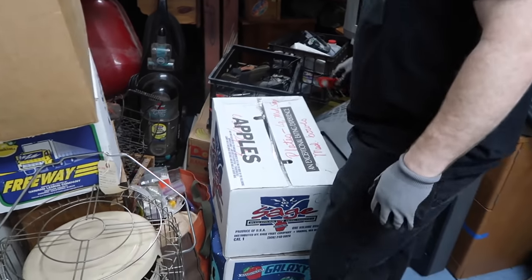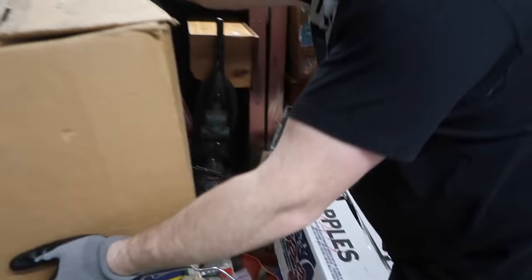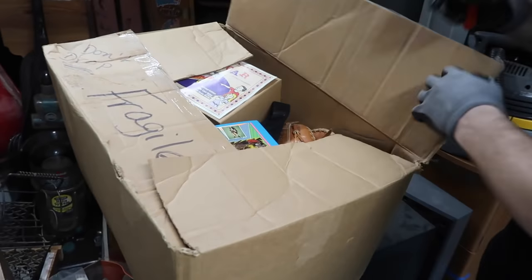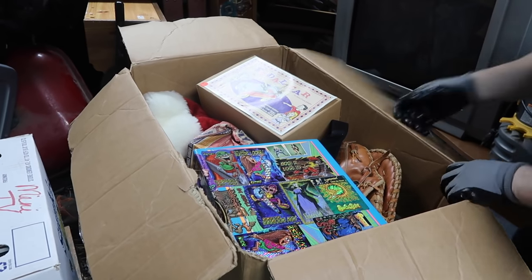All right. So which box should we do? I'm going to try to get through here a little bit so we can get some of this stuff out of the way, guys. So let's start with the fragile box here. This is fragile. I have not seen anything in here. So let's put the knife away since we don't need that right now.